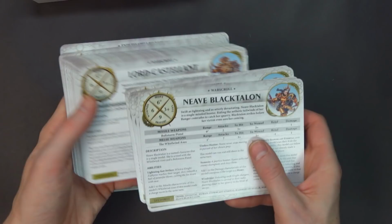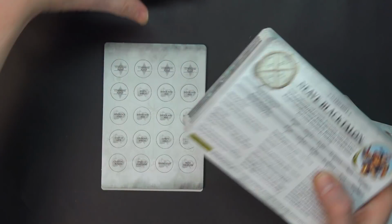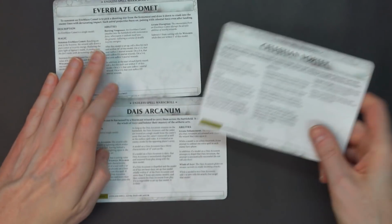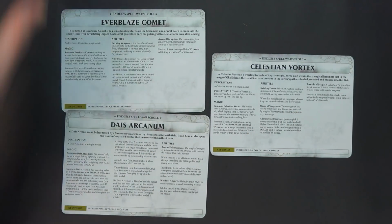And then the standard one right here, you're gonna have all of them in here, plus all the endless spells right there, and I'll lay those out in case you haven't got the memo on exactly how those work, because those are the other big release here. And we'll talk about the tokens when we go over the battle tome, because there's the Vortex, the Arcanum, and Comet as well.